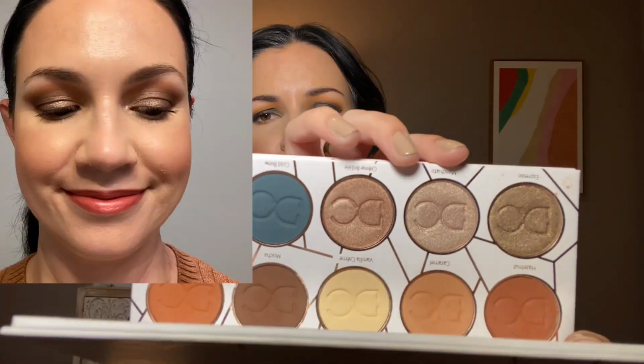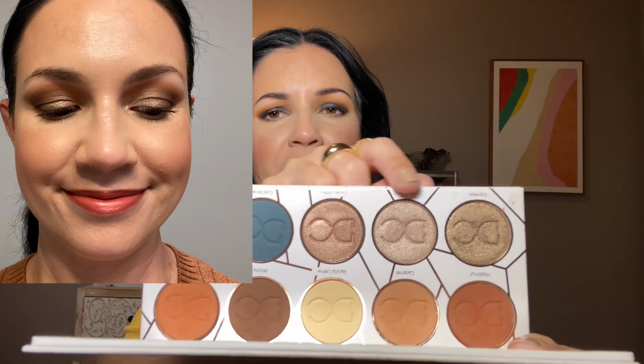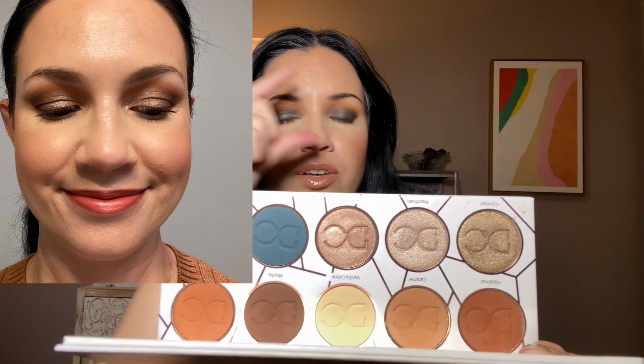So the look I have to show you was just some of the mattes in the crease. And then I think I combined somehow all 3 of the shimmers going across the lid.